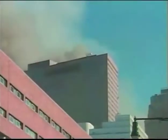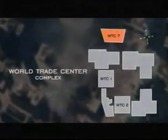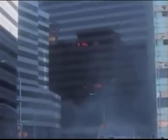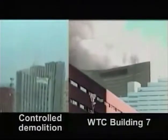Molten metal pools under both towers after they collapsed, and Building 7. Now, Building 7 wasn't even hit by a jet. Part of the problem is that most people simply don't know much about Building 7 due to the extraordinary secrecy surrounding this collapse. And this was a 47-story skyscraper. This building fell at 5:25. It was not hit by a plane. This building had fires on only 2 or 3 floors. It was brought down by what we know was a controlled demolition.